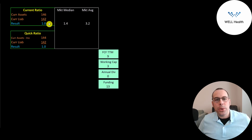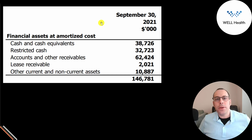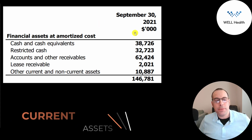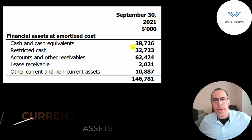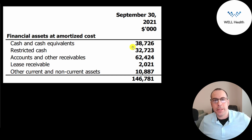Their current ratio and quick ratio are 1.0, so they can cover their current liabilities with their current assets. Let's look at their current assets. 39 million of cash, 33 million of restricted cash. Restricted cash is cash that's set aside for a specific purpose. The company should mention in their reporting what the restricted cash is supposed to be used for. 62 million of receivables. This is how much money other companies owe them. 2 million of lease receivables and 11 million of other.